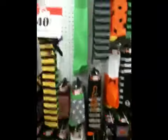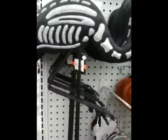So I figured out their trick here. They just put everything marked outrageous, so then the 40% off makes it the price it should be anyway. Lots of socks. These are kind of cool.